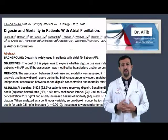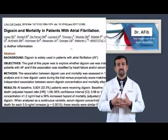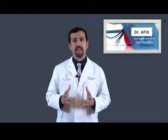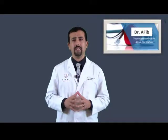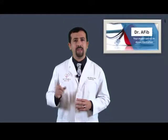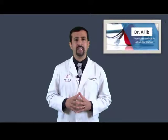So what does that mean? What does that mean for my patients? What should that mean for a patient who is on Digoxin for their atrial fibrillation? First of all, like I mentioned, it can be a useful medication when used in the right settings, but it has to obviously be very carefully monitored. If you're on Digoxin, take as low a dosage as possible and make sure your blood levels are routinely checked.